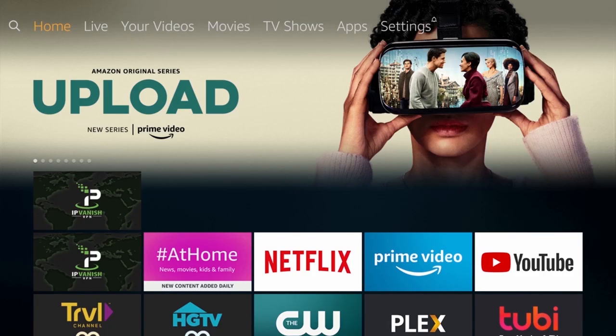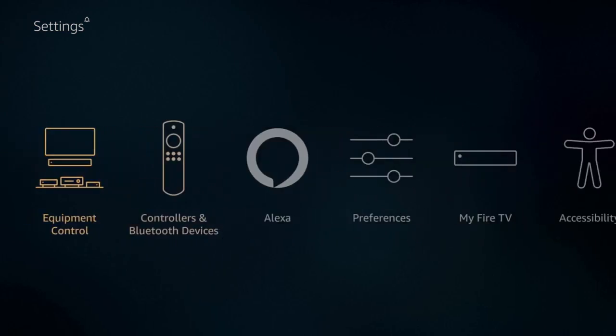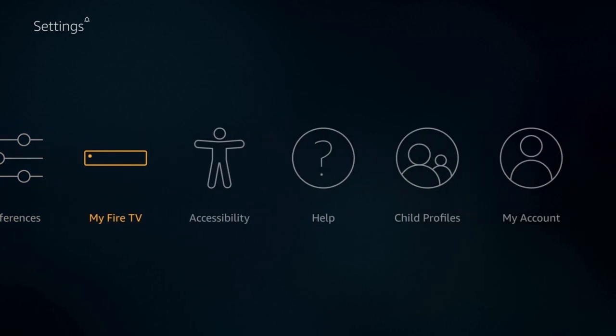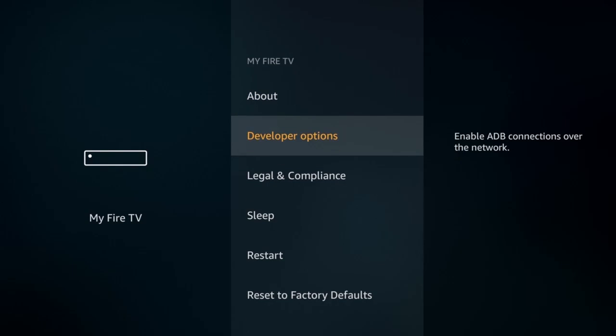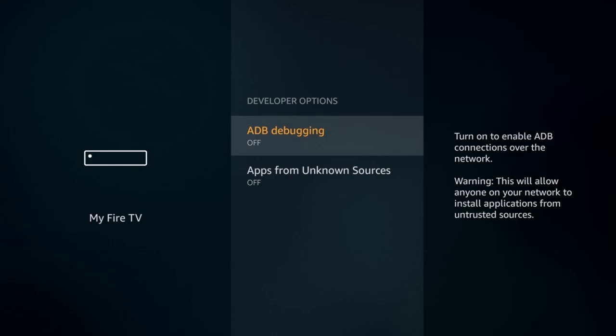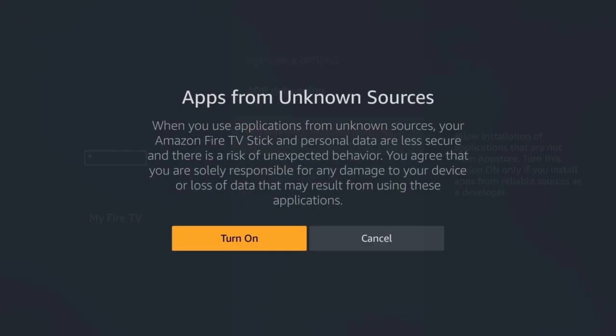Now, the very first thing that I'd like for you to do is from the Amazon home screen, I want you to scroll all the way over to the right. We're going to go in settings, and after you're inside of settings, I want you to scroll over to and select My Fire TV. All right. Now, after you've done that, I want you to go down and select developer options. And I'd like for you to turn on ADB debugging and apps from unknown sources. All right, great job.